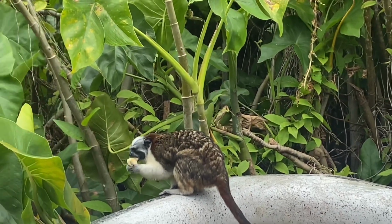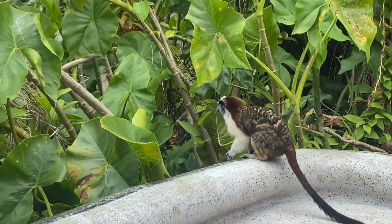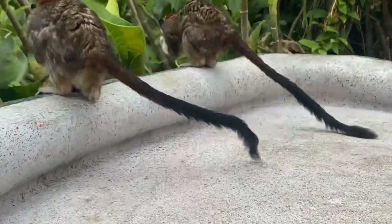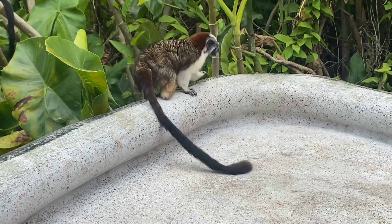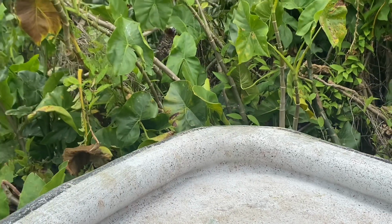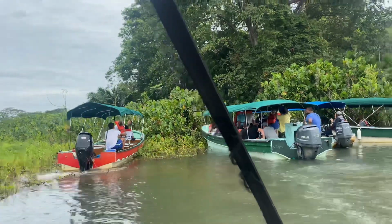That's a banana. Tamarin monkeys like bananas. They came to our boat just to eat bananas. After this exciting time with the tamarin monkeys, now it's time to head to another island where we're going to see more capuchin monkeys.